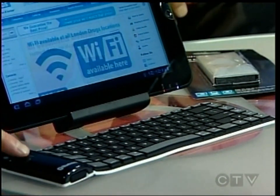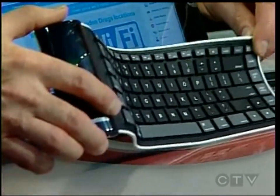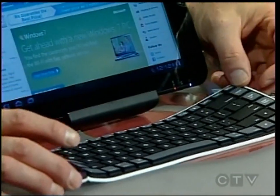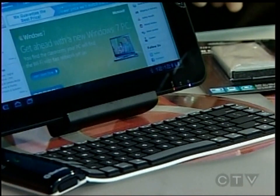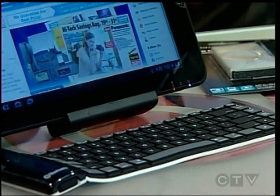And we're talking about this unit right down here. This blows me away. How does it store? Do I just roll it up? You got it, and you can just rinse it under the tap if it gets dirty. So if you're eating at your keyboard, you just take care of that under the sink. Okay, good, we're good to go.